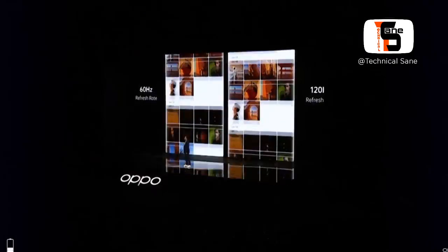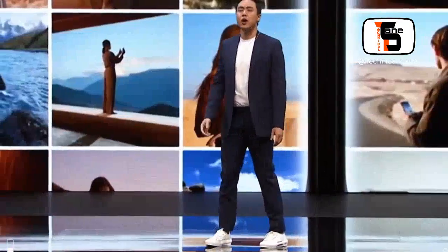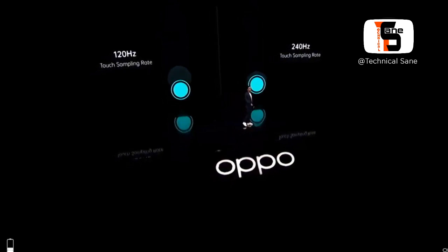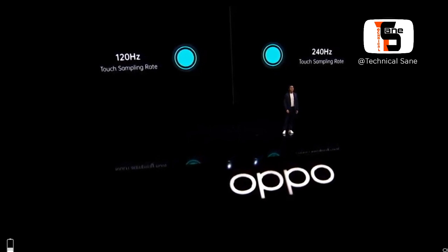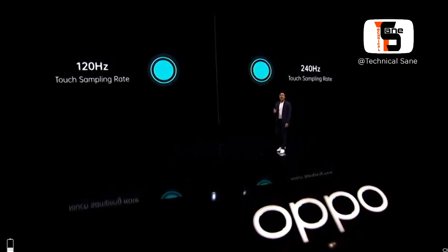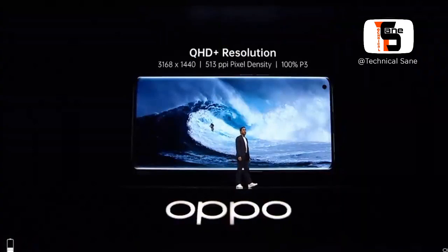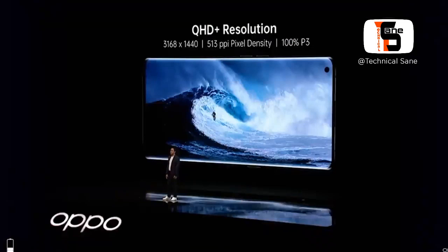The Find X2 Pro also includes a 240Hz touch sample rate, meaning touch reactions are faster. We know for gamers, every millisecond can be the difference between winning and losing a game. But with the Find X2, they have the advantage. The Find X2 series also supports a Quad HD Plus ultra-high definition screen, so consumers can rest assured that they are watching their favorite shows in perfect picture clarity.